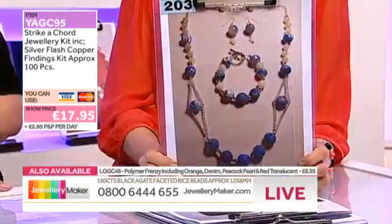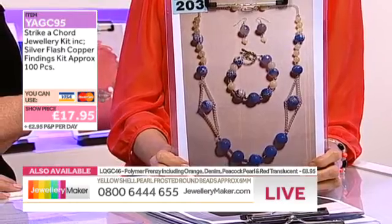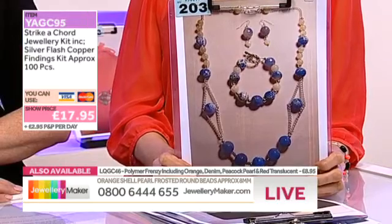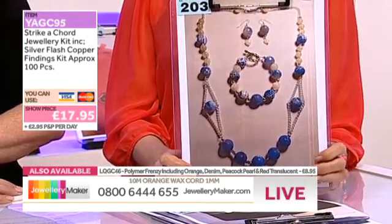I've got Christina. Hello, Christina. She says, I've made this long line necklace with the lovely blue fire agate, tiny tanzanite rondelles and moonstone rounds. Christina from Salisbury. Glorious. Very dramatic piece of jewellery, that one, isn't it? Lovely. Fabulous. 203 you are, Christina.